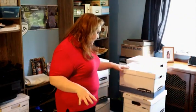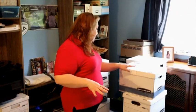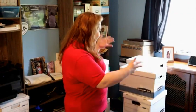Okay, so here we are. We're down in our office area now, and we're going to get ready to start moving things out so we actually have room to work on the desk. As you can see, I've got quite a few boxes that I still need to get moved out of here. I really need a desk. So we're going to get started down here with getting stuff moved out.